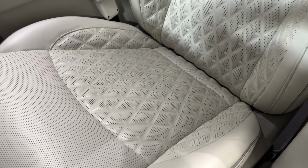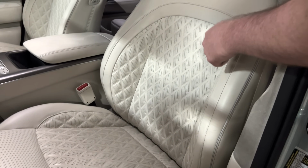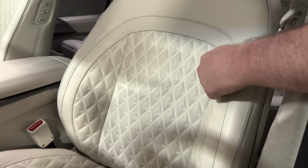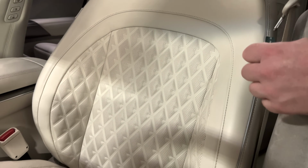So when I look at this, I see extra money, extra money, extra money. The time it takes to perforate all of these diamonds, knowing that it's not just something that's coming out of a long roll, that is time consuming.